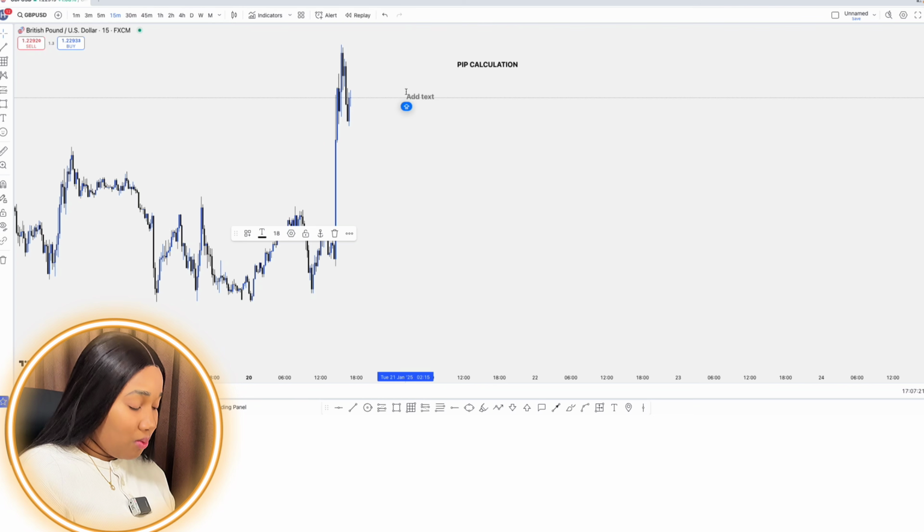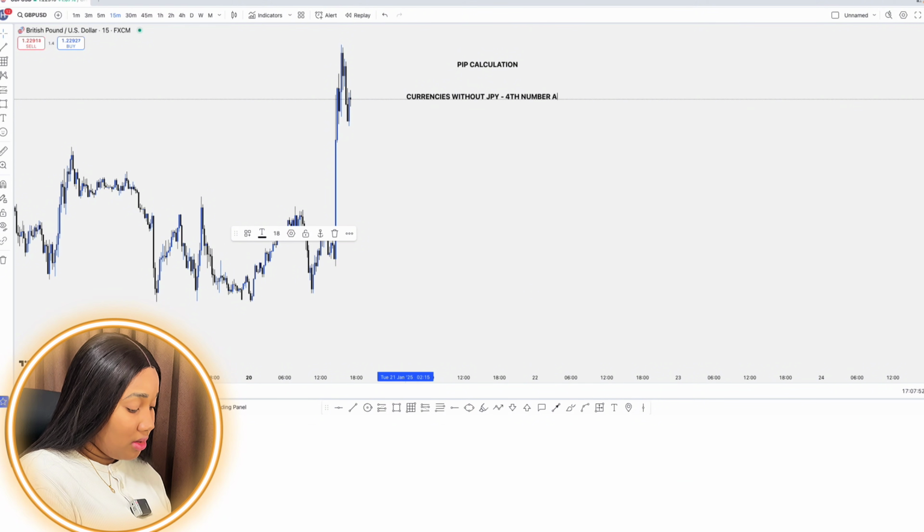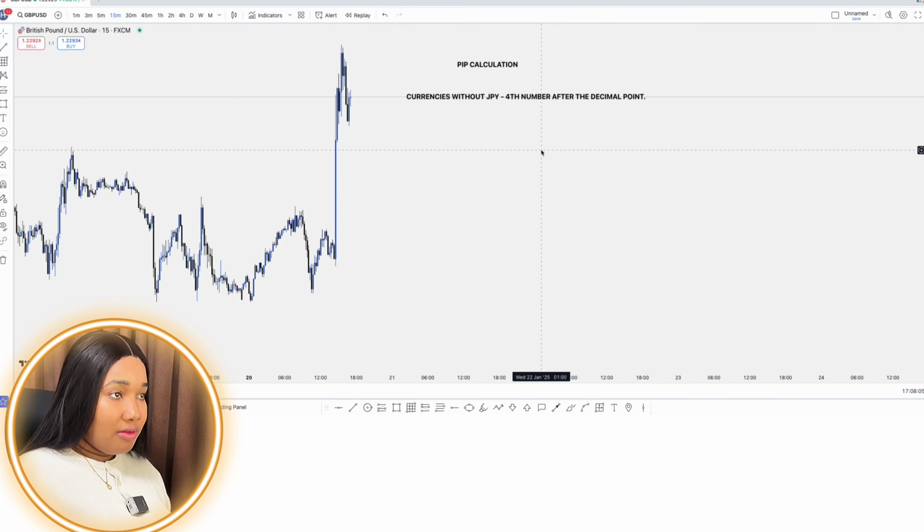So for currencies without JPY on them, currencies without JPY, you start your pip calculation from the fourth number, that is the fourth number after the decimal point.